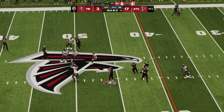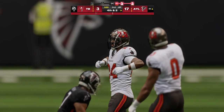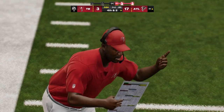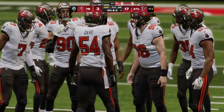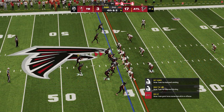Heinicke on 3rd and 2. Here's a screen for Robinson. That'll be tackled about 2 yards shy of the line to gain. A 1 yard pickup leads to 4th down. Yeah, and on 3rd down, you know those pass rushers, they're in the starter's block. They're just waiting for the pistol to fire. You can almost hear the defensive coaches on the sideline pre-snap. Watch the screen, watch the screen. Really good job there of identifying it and making the play to force 4th down.